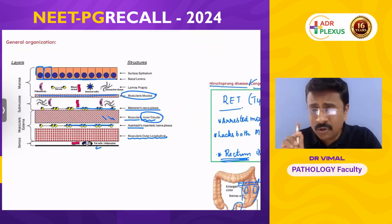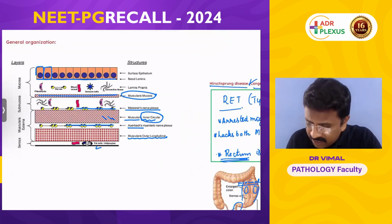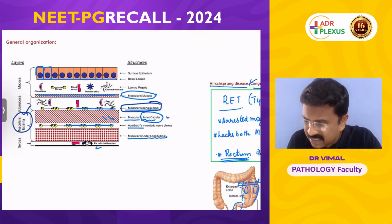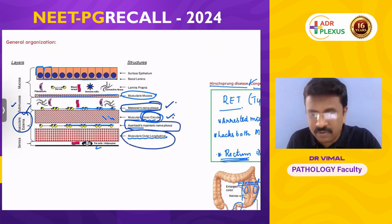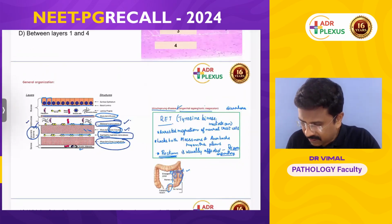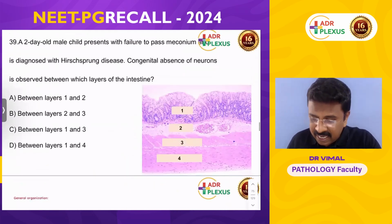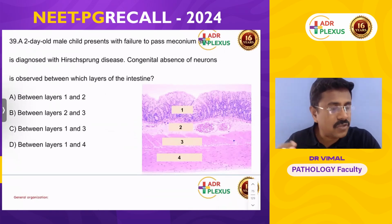See this? There are two nerve plexuses which you have to remember. One is Meissner's nerve plexus, which is between the submucosa and the muscularis externa, that is the inner circular layer. Between the submucosa and the inner circular, you have Meissner's nerve plexus, whereas Auerbach's nerve plexus is between the inner circular and outer longitudinal. But actually, in Hirschsprung disease, there is a lack of both Meissner's and Auerbach's nerve plexus. But luckily, I think the options they have not made us confuse those things at all.